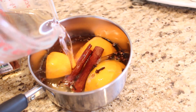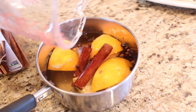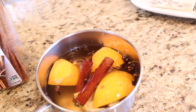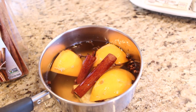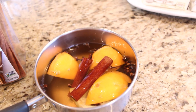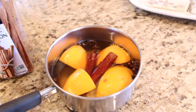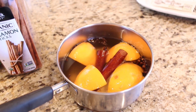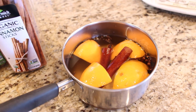And while this is boiling on your stove, make sure that you keep a little bit of an eye on it so that the water doesn't completely boil off. And you can use this over a couple days. You can refresh it a little bit with more orange peel and the other spices, but you will find that it smells so great and it really gives you that little holiday scent throughout your whole house.